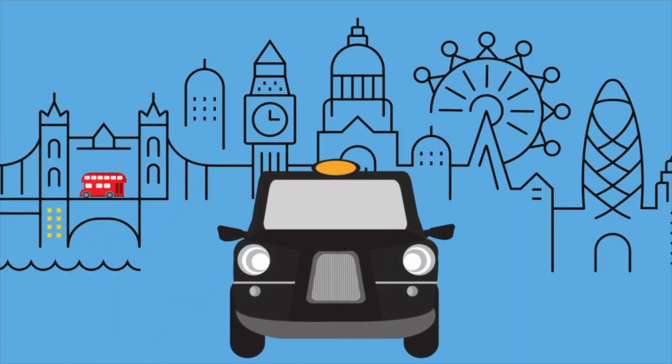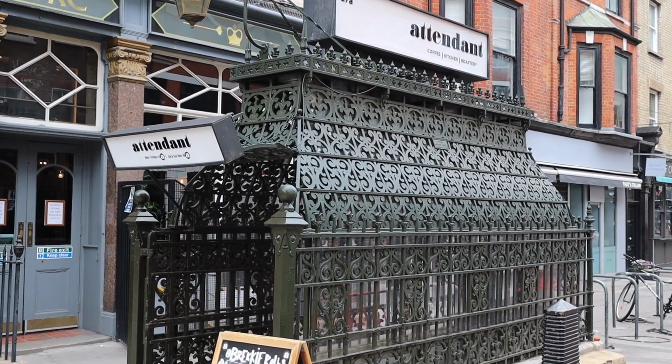Taxi! The Attendant, please. When it comes to coffee and breakfast, of course, there are thousands of places you can go in London. But where else could you go and enjoy your morning brew and your brekkie in a disused Victorian gentleman's public toilet underground? Well, the Attendant in Fitzrovia is exactly that. Let's go.